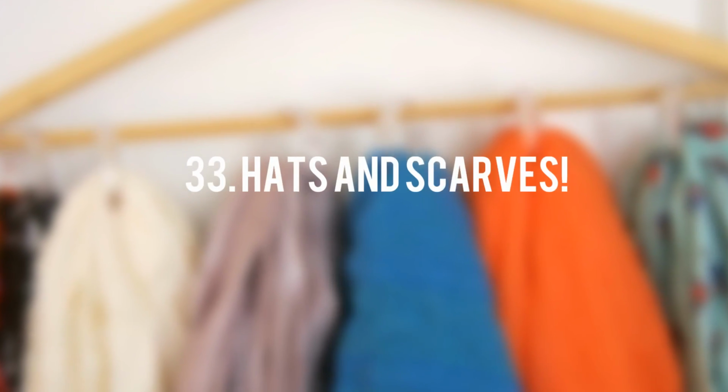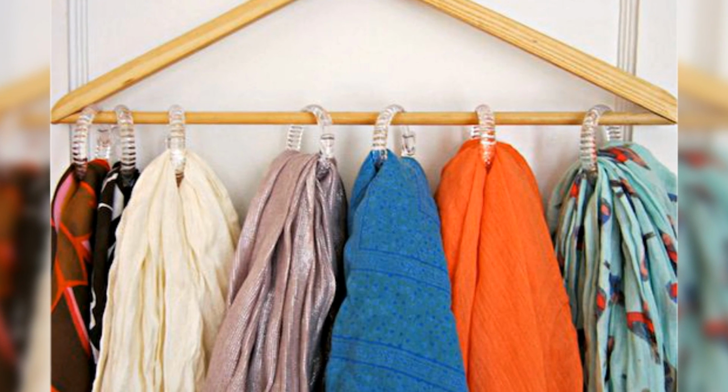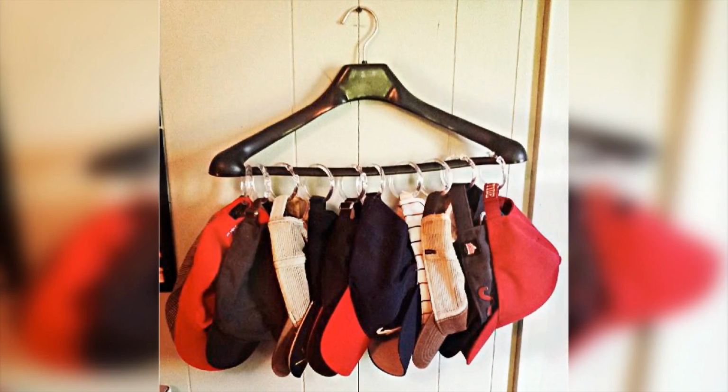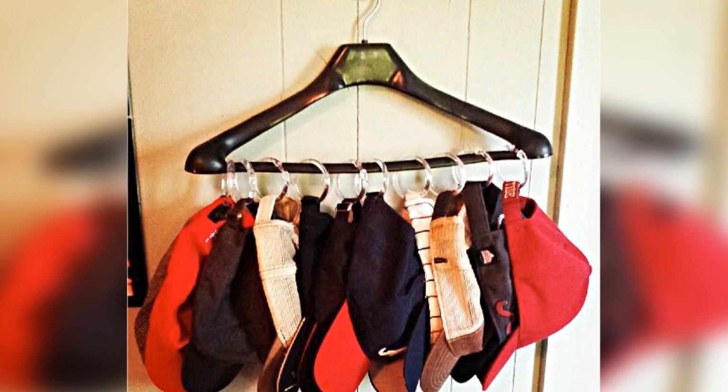33. Hats and scarves, the two awkward things in the closet that are hard to find a space for. Make your own organizing rack with a single sturdy hanger and shower curtain rings. Chances are you've already got a hanger on hand, and the rings only cost $2 to $3.